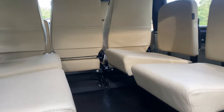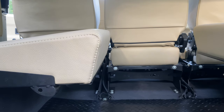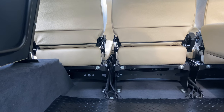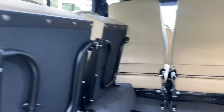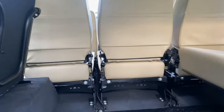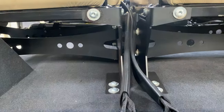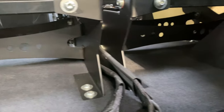So, with maybe 10, 15 seconds total, all the seats can just easily fold up. You have a ton of cargo space. Once again, beautiful brackets. The supports in the middle. Just really, really nice work. Nothing cheap in this truck.